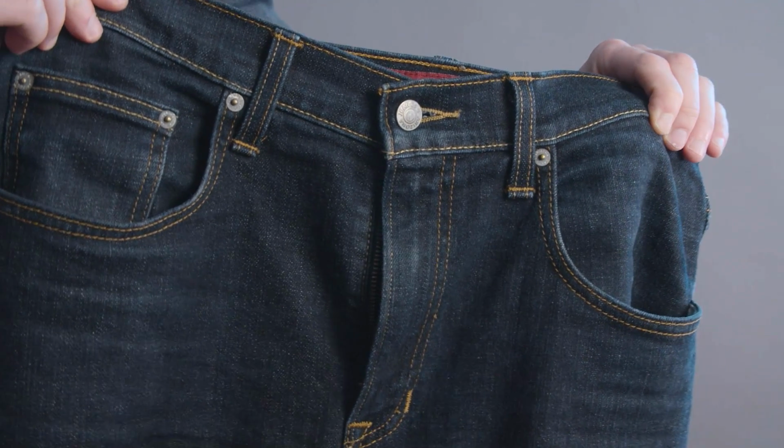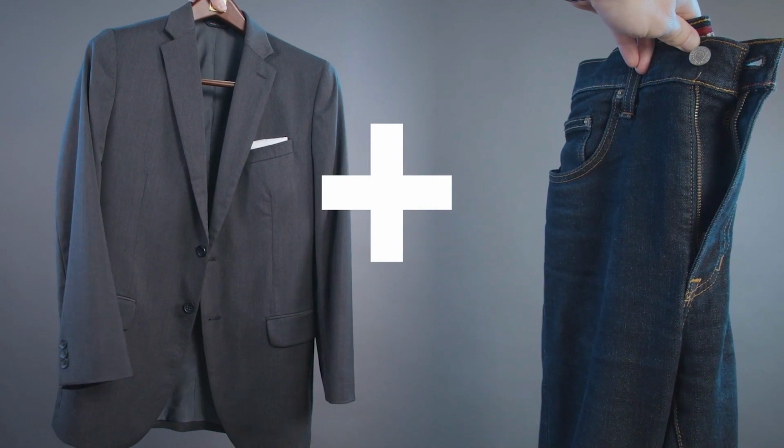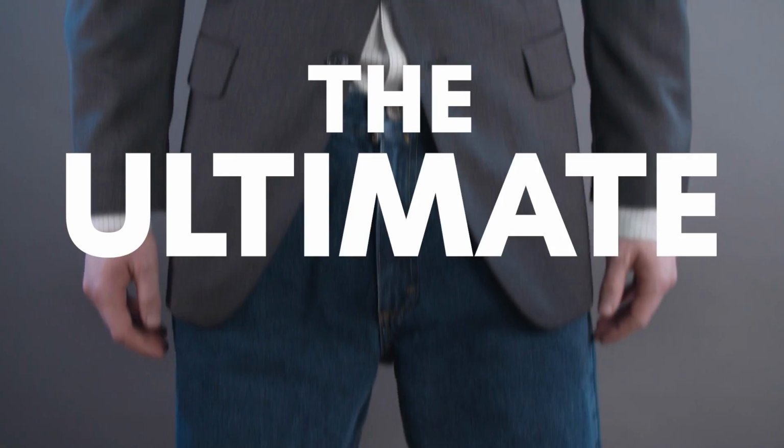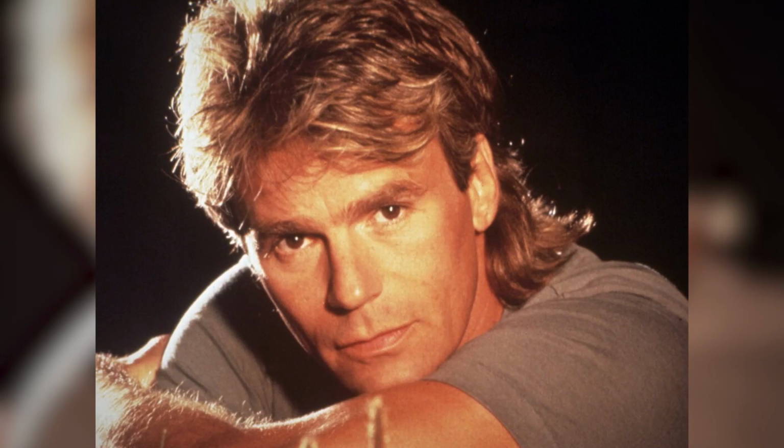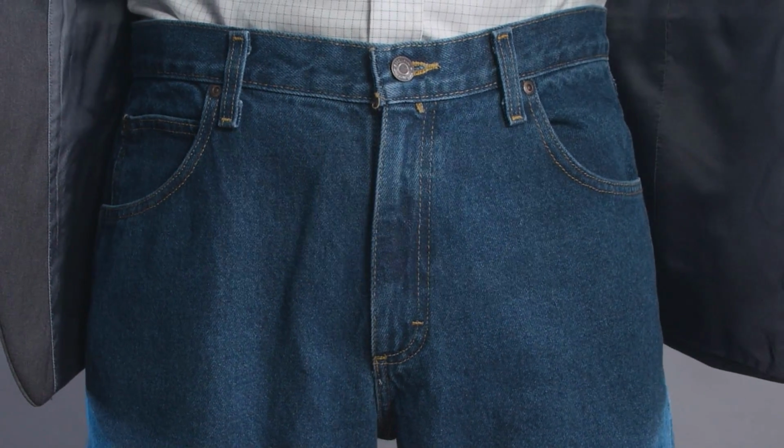Guys, you've seen this happen before. Someone takes a suit jacket and matches it with a pair of jeans. This should never be done, right? Isn't it the menswear equivalent of the mullet? Well, yes and no. Confused?